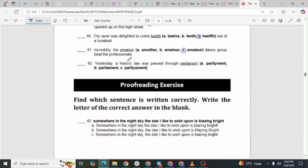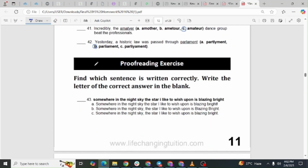Question 42. Yesterday, a historic law was passed through blank. Option A. Parliament. Option B. Parliament. Option C. Parliament. The correct answer is option B. The correct spelling is Parliament, which refers to the governing body that makes laws. Find which sentence is written correctly.